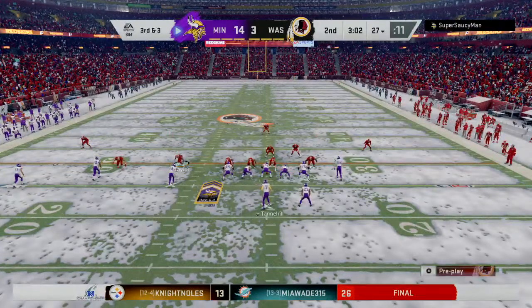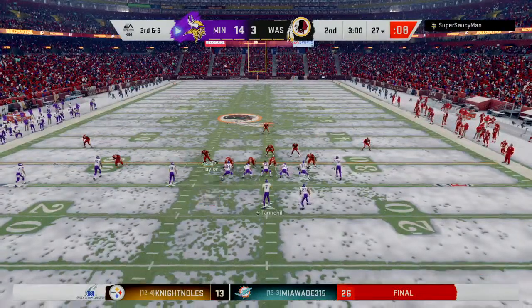Hey, we got Mike 50, huh? Big stop, G. Big stop, let's go.